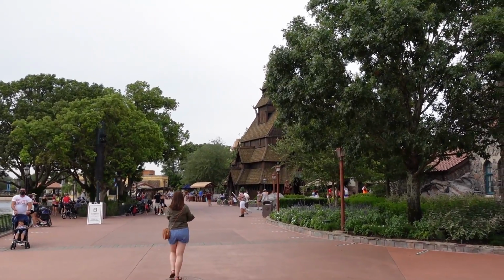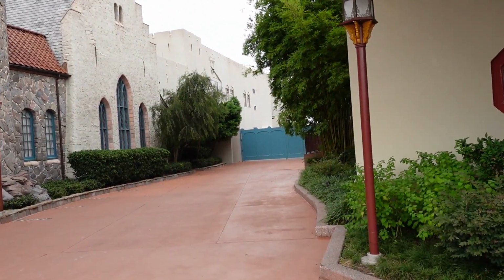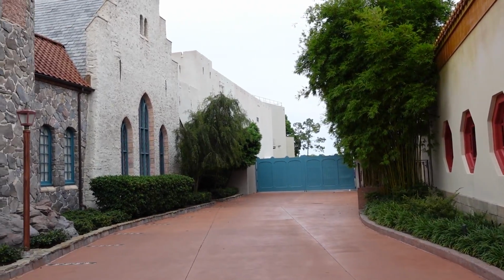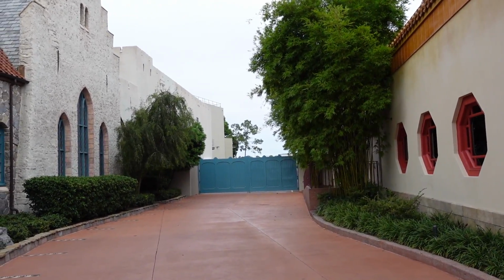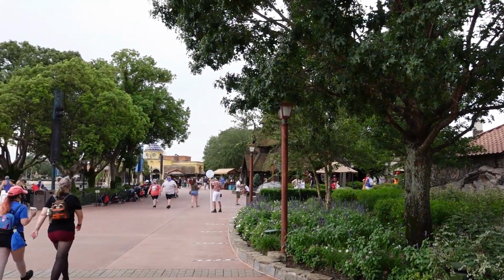The only problem with that is this is where they start and finish. They do a full walk around World Showcase and they start and finish at this gate right here in between Norway and China. They were going back inside, or they were going backstage, not coming out. So I missed them again. All right, next time we're definitely seeing some characters.